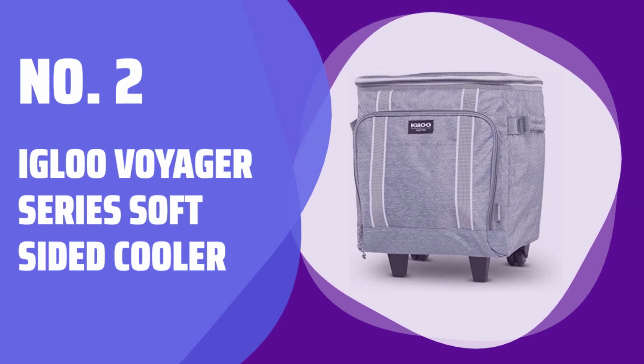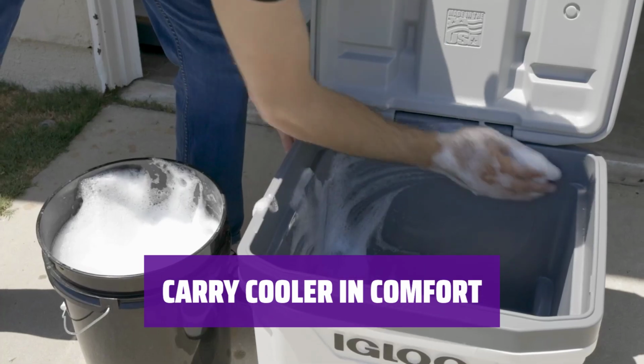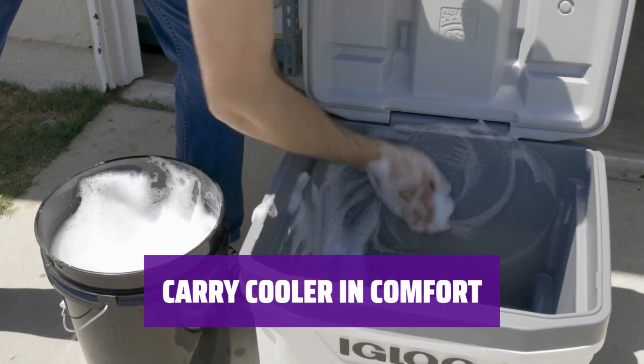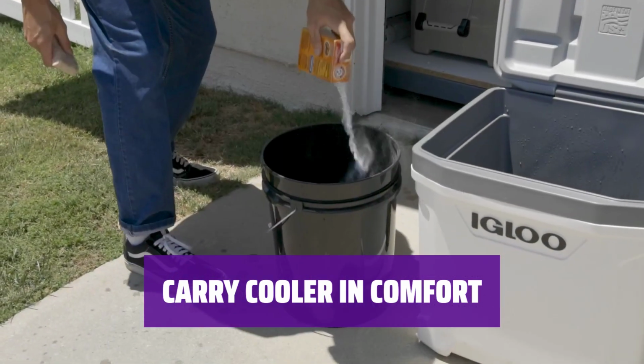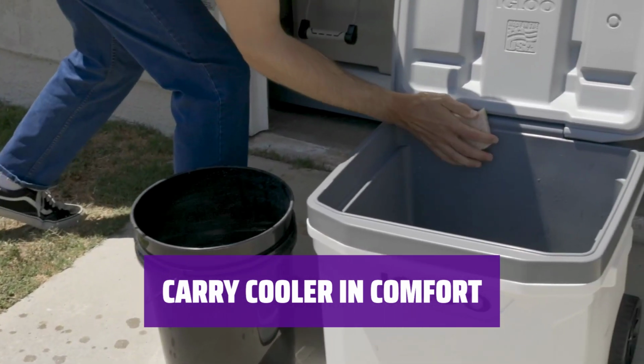Number 2. Igloo Voyager Series Soft-Sided Cooler. This soft-sided cooler is designed for easy carrying. It features an adjustable shoulder strap and a top carry handle, making it perfect for any outdoor adventure. Take it with you camping, hiking, or to a family picnic.